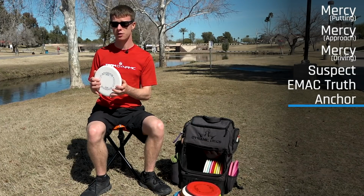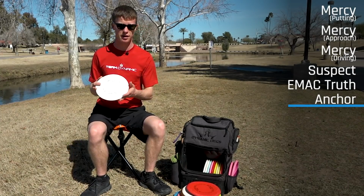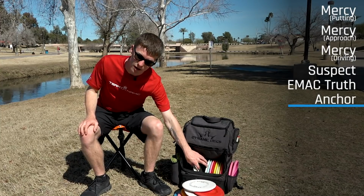Yeah, it's nice and quick. I can throw it really hard, and it's gonna ride and then start hyzering pretty quickly into its flight. And then to sidearms, 2 discs, I throw kind of utility shots.